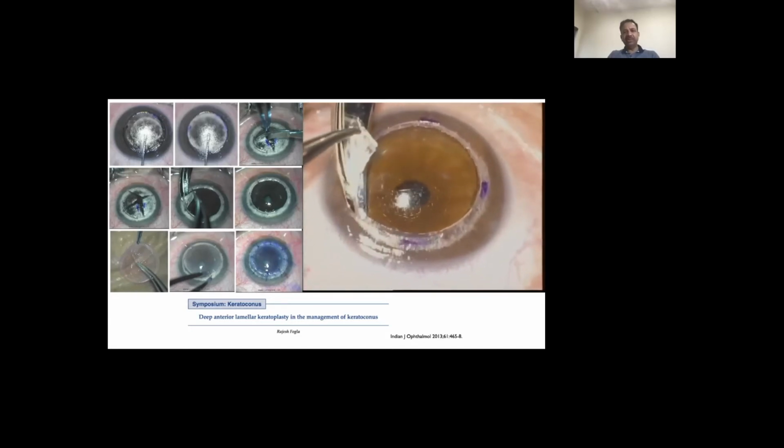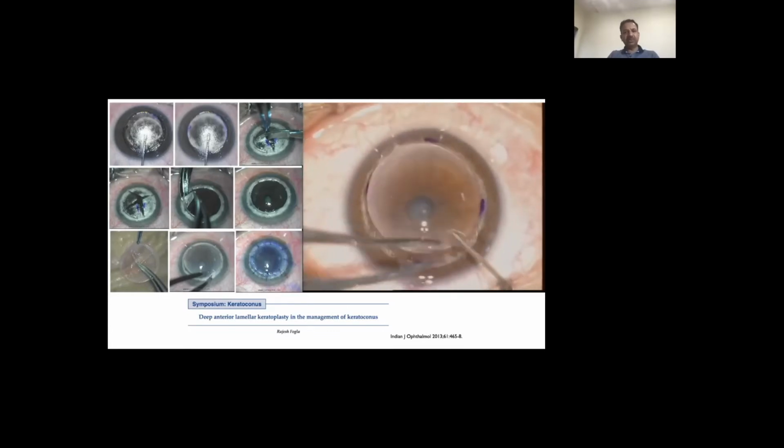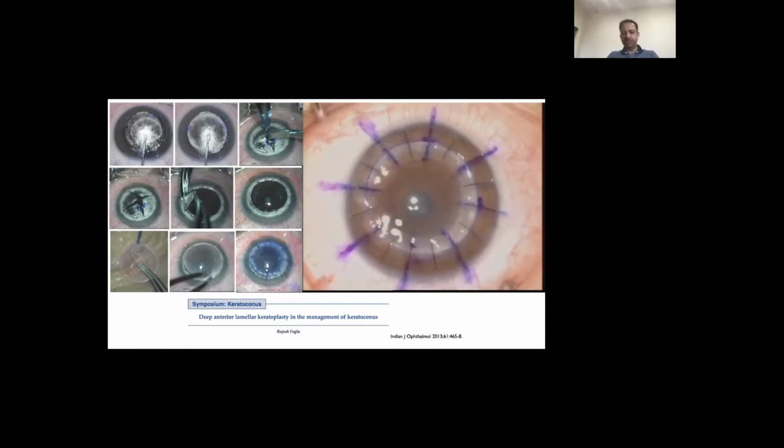For ectatic disorders, we use the same size. For other indications like corneal scars and dystrophies, we can use anywhere between 0.25 to 0.5 mm larger, depending on your suturing technique. The Descemet membrane is usually removed from the donor cornea, and then it is placed into position. Suturing technique depends on your preference of what type of sutures you're used to performing in your penetrating keratoplasty.